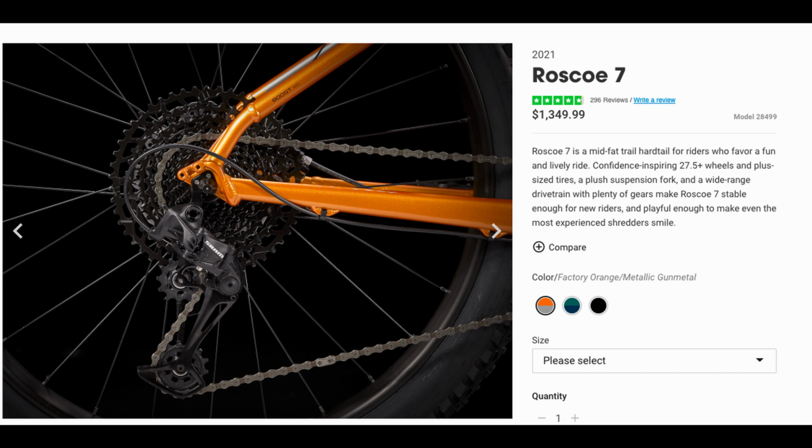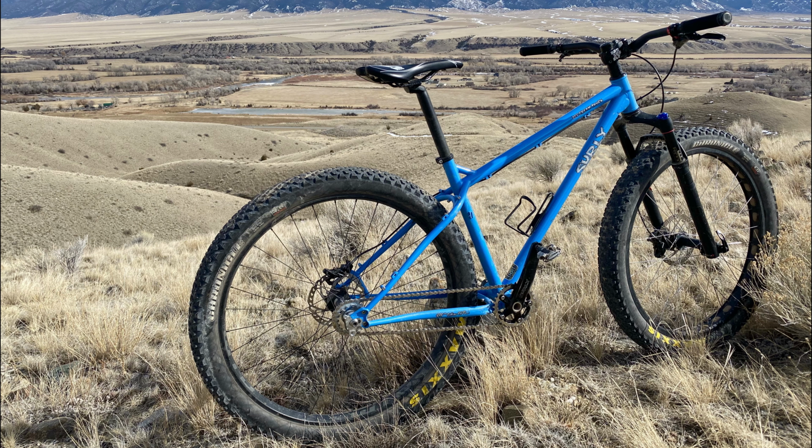I'll admit a lot of people end up selling their first bike and getting something completely different as they decide they love mountain biking, but if you don't, you may find yourself looking for upgrades to make your first bike more capable.